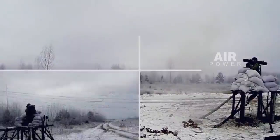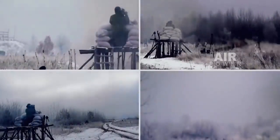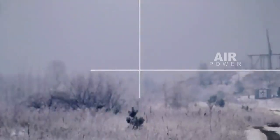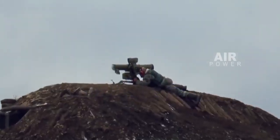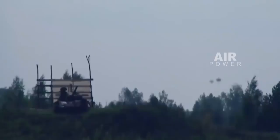Long-range armor penetrator. The anti-tank weapon has a range from 328 feet to 3.1 miles. The flight time is a few seconds to 25 seconds, depending on the target's range. The missile's warhead can be a high-explosive anti-tank or high-explosive fragmentary round. It can penetrate through explosive reactive armor.